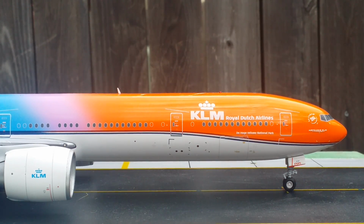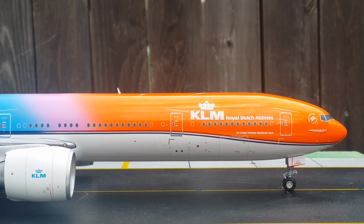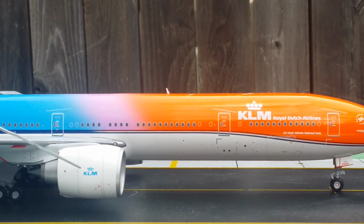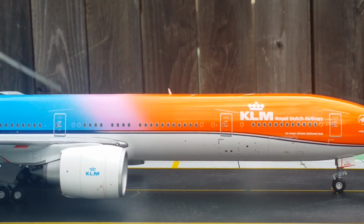All right, now we're on the starboard side where you see the orange fading into the blue smoothly there. See the cockpit windows, the SkyTeam logo, the Air France KLM decal, the cheat line painted in the Dutch flag colors, the De Hoge Veluwe National Park decal, the KLM Royal Dutch Airlines title and logo, the front cargo container door, and then you got a better view of the inboard landing lights right there, and these nice little GE90-115B engines featuring the KLM logo with the realistic engine cones, very detailed right there.